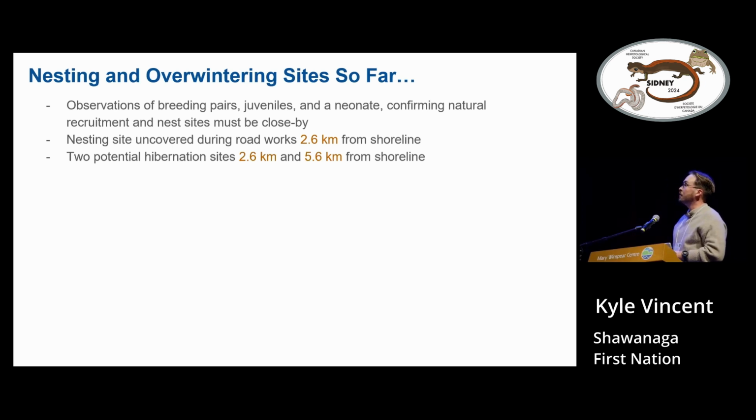We also this year found 2 potential hibernation sites, which we were not expecting at all. We were hoping to find that with the radio telemetry work, but we were able to make this observation based on community reports. One community member in particular saw a snake crossing early in the season, like early May, late April, in repeated years. And so we went out and did some targeted surveys there and actually found a snake coming out of the ground, again, 2.6 kilometers from the Georgian Bay shoreline.